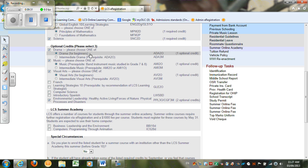If you come from outside the Ontario system, you should ensure that you have at least 1 year of drama before choosing an intermediate option, at least 1 year of music before choosing an intermediate music option, at least 1 year of visual arts before choosing an intermediate option there. Otherwise, you should choose the beginner option. You can choose all 3 of these courses as your 3 optional credits, or any one of them, or none at all. All of those options are available to you.